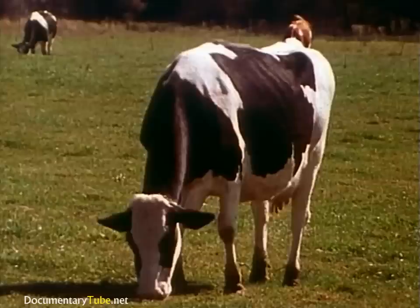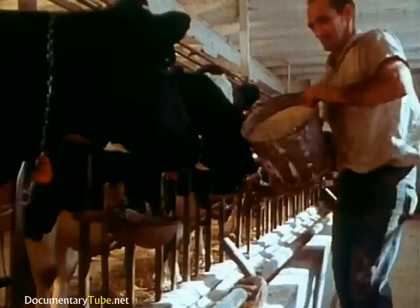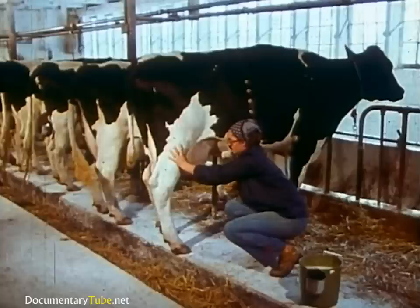That's still true. Every day, rain or shine, all year round, stainless steel tank trucks visit dairy farms in the region to pick up fresh, whole, grade A milk. Hershey buys the entire output of more than 1,000 farms, amounting to over 1 million pounds of milk a day.